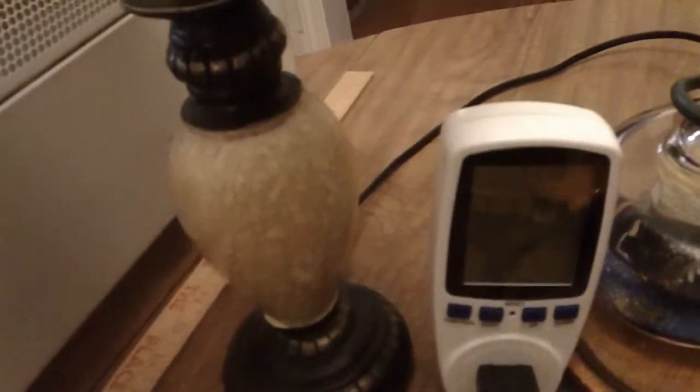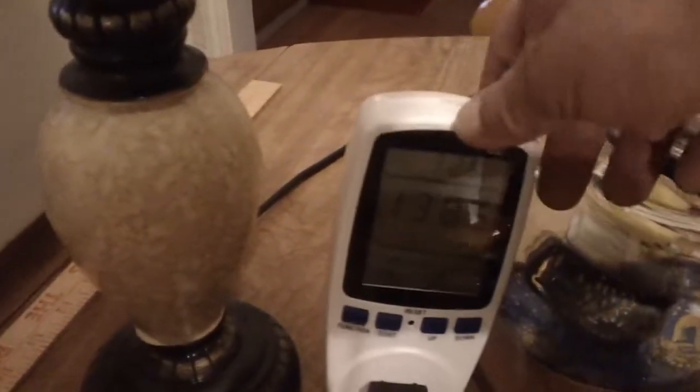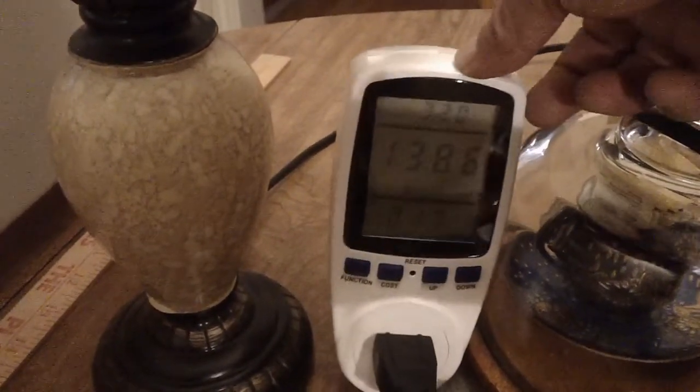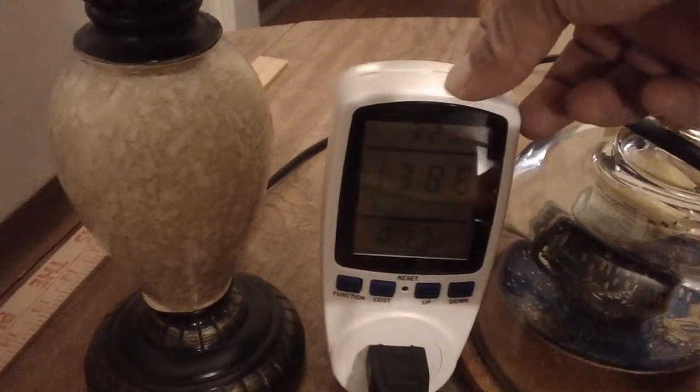It's had enough time to stabilize. Again, sorry for the glare there. If you can't read it, I can tell you it's 1386. I think you can see it there. It's pretty stable there too. We're going to count this as 1386 for the wattage.